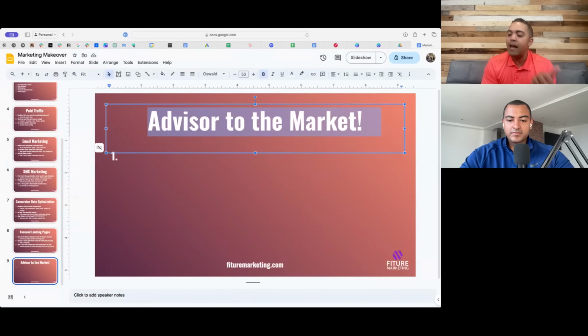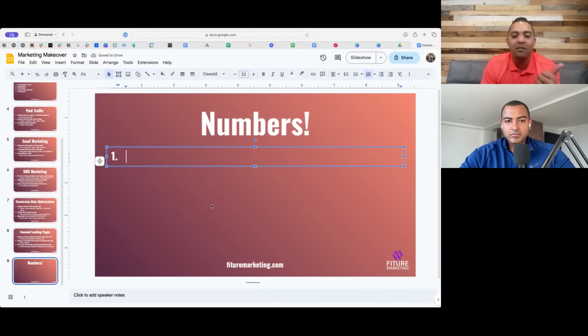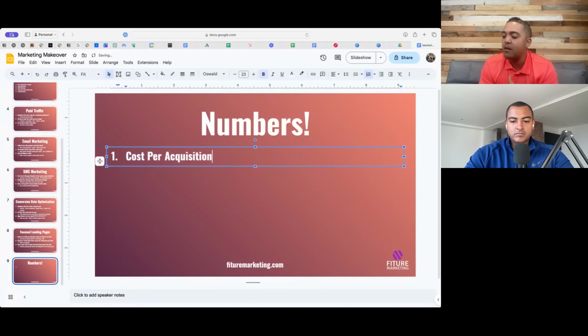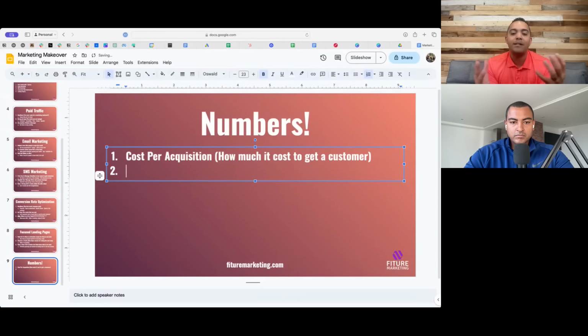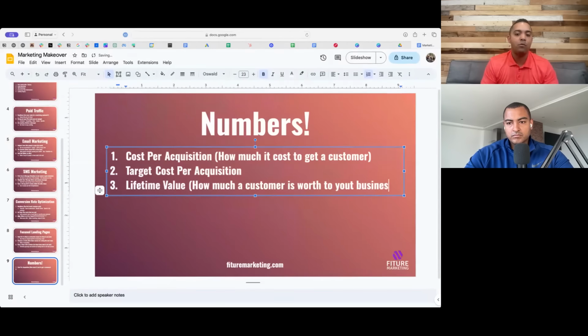And so the last thing I want to kind of go over is the numbers. Okay, so you got to know your numbers. You got to know your cost per acquisition. So, how much do you have to spend, whether paid traffic or even organic to make your content? How much do you have to spend to acquire customers? Okay. The second thing is you need to know what your target cost per acquisition actually is, like what makes economical sense so that your business is profitable. And third is lifetime value. What is each customer worth to you? Right? Are they worth a one-time sale, or do they buy from you repeatedly, or do they stay with you for years? Is their average order value massive?